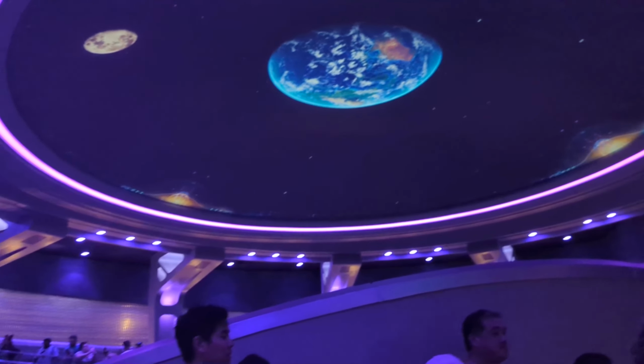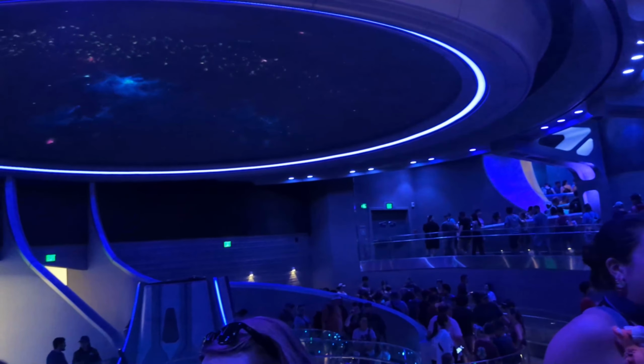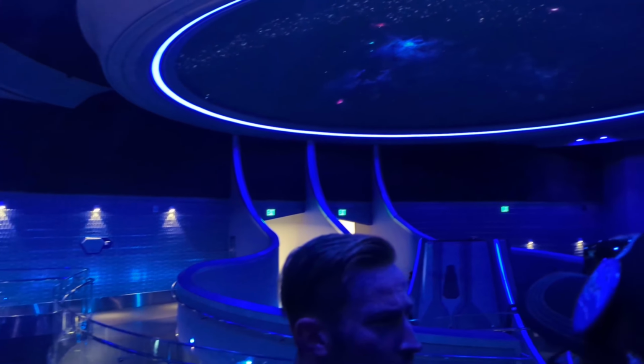We're in the queue for Guardians of the Galaxy. This was the most amazing ride. I have to come back to Epcot just to ride this ride again.